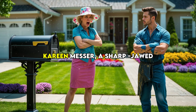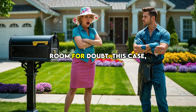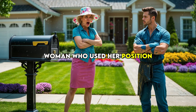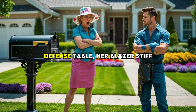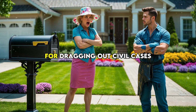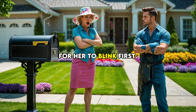Deputy District Attorney Corrine Messer, a sharp-jawed woman with a calm but cutting courtroom presence, opened with a statement that left no room for doubt. "This case," she said, "is about a woman who used her position of trust to manipulate, threaten, and steal from the very people she was supposed to serve." Deborah sat at the defense table, her blazer stiff as armor, jaw clenched. Her attorney, a private litigator known for dragging out civil cases until his opponents ran out of resources, kept glancing at her like he was waiting for her to blink first.